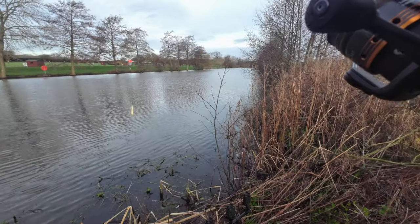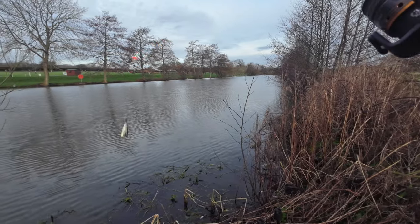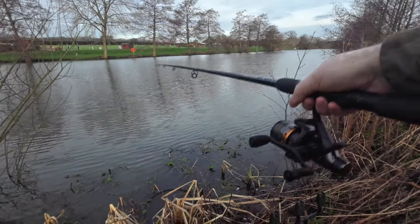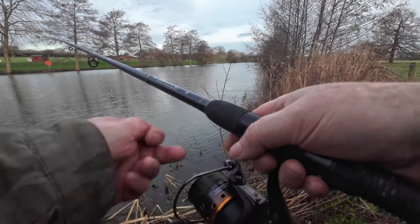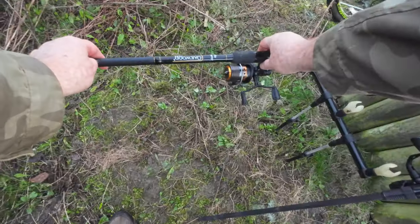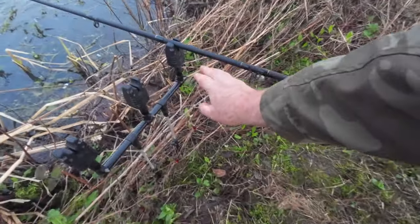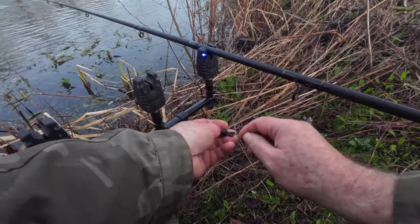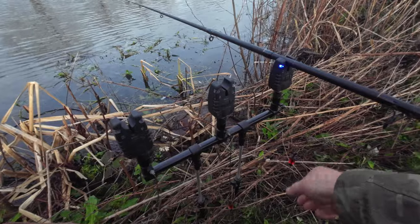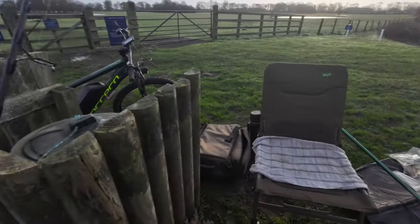I'm on the alarms today as well, if I'm daydreaming or staring at birds. Alright, that's going down the inside there. And like I said, I'm going to put them on the alarms because it helps me. The alarms are on very low and nobody else is on the lake, so I'm not going to disturb them at all.